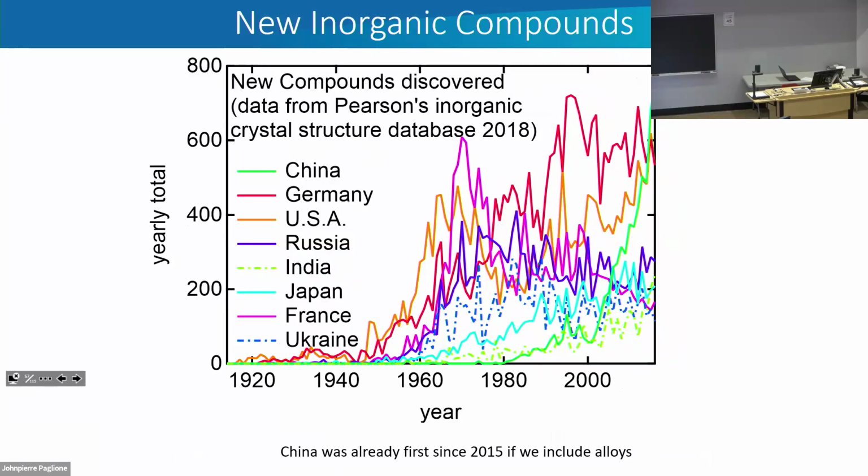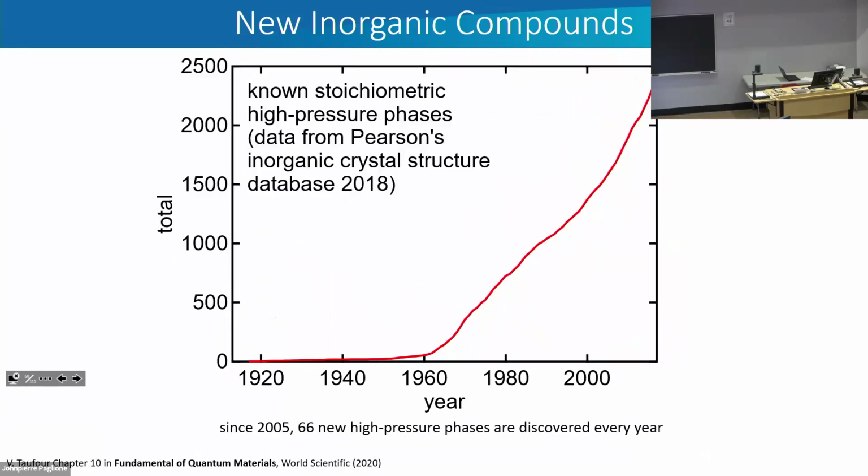This is about pressure. So you also have specific compounds that exist only under pressure. Of course, there are way fewer of them that are discovered. It's much harder. There are about 2,500 known phases that are considered high pressure phases. That's about 66 per year, so that's about 1 per week, a little more than 1 per week shows up on average in recent years, since 2005.